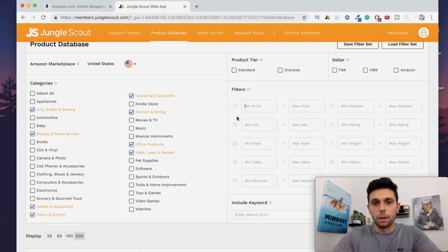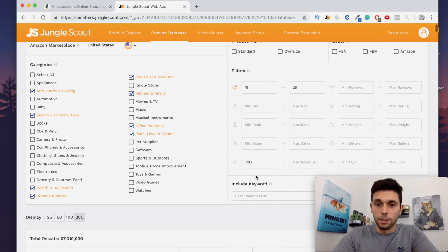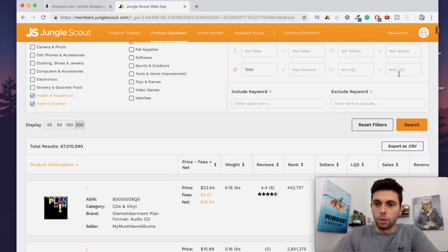And we're going to set up the filters. Again, we're not looking for anything super specific, so it doesn't really matter what we're putting in here because we're trying to find a niche. So let's say 15 to 25. And then we're going to go to minimum revenue. We're going to go to like 7,000 because I think the sweet spot is between 5 and 10,000, 7 and 10,000. It's usually a good point to be at. And we're going to do a maximum reviews of probably around, let's just do 320.